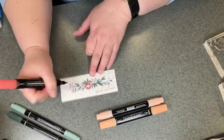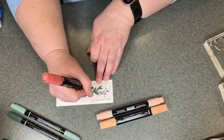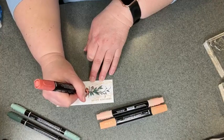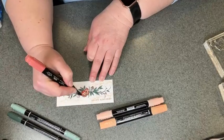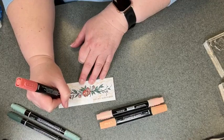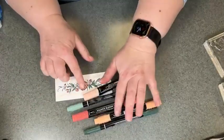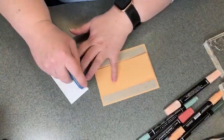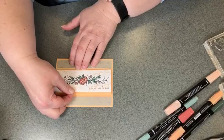Let's see. And actually, because the other side is so much lighter, I'm just going to turn it around. I was going to use some of the Pale Papaya, but I think I'm just going to stick to this today. So we'll just color right over all of it with the lighter side. Kind of blend it in together. Okay. There we go. All right. So I was going to pull in some of the Pale Papaya too, but I actually like the way it looks with the Calypso Coral. So we'll bring that back to our card front, and we'll put that on here.